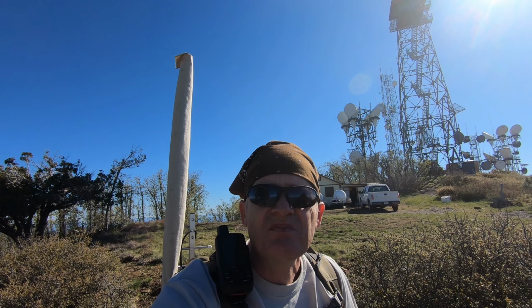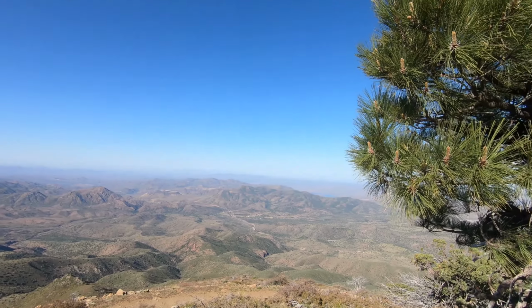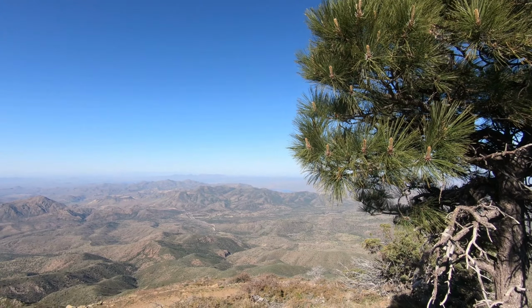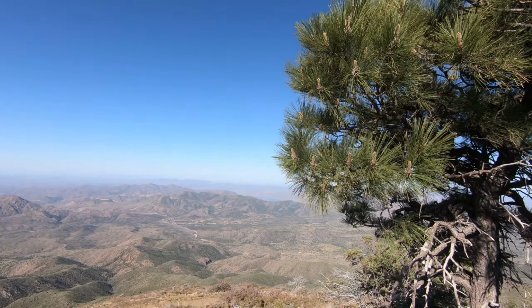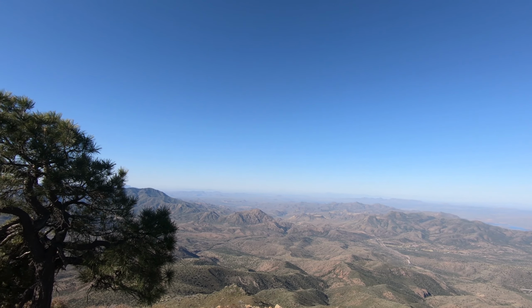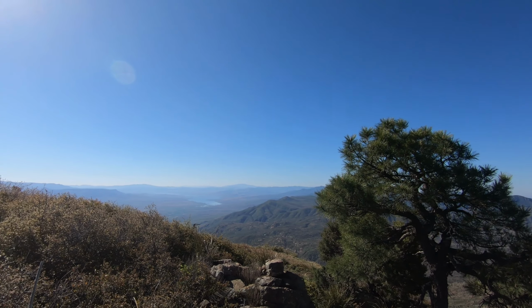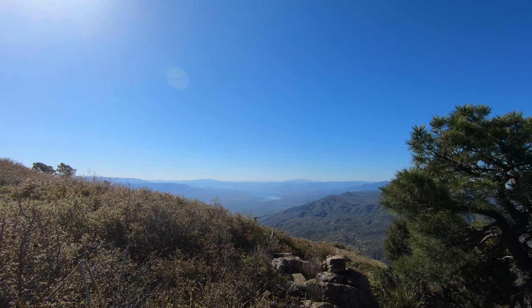We're here. This is where I like to set up usually, right behind me over my right shoulder. Looks like there's a Forest Service truck here, so somebody must be up in the tower behind me. If you look off to the west, let me turn the camera around, there is Horseshoe Lake and Bartlett Lake over that direction to the west. Right in here is the Phoenix metro area off in the haze. And then over here to the south by southeast is Roosevelt Lake.